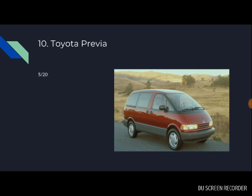These things can hit absurd numbers, insane numbers even. 400,000 miles, 375,000 miles, 500,000 miles. These are practical people movers. They're not made to just have 62,000 miles on them until they actually decide to drive it. It's meant to have wear and tear. It's a minivan, for God's sake.